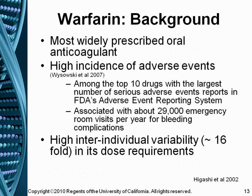One of the causes of this high incidence of adverse events by warfarin is high variability in dose requirements among individuals. In one study, there was a 16-fold difference in warfarin dose requirements among patients. This high variability makes warfarin dose unpredictable in many cases, and this unpredictability may contribute to the high incidence of adverse events by warfarin.